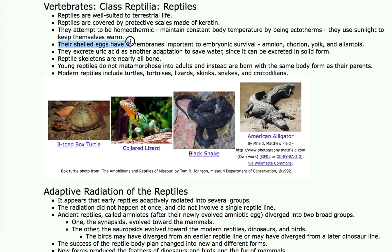Reptiles are the first to lay shelled eggs with an amnion, a chorion, a yolk sac, and an allantois, the 4 membranes that actually keep the embryo alive inside the egg. They excrete a different excretory product than urea. It's called uric acid. Uric acid allows them to be drought tolerant because you can almost excrete your urine in a paste form with almost no water with it. So you lose almost no water in urination.